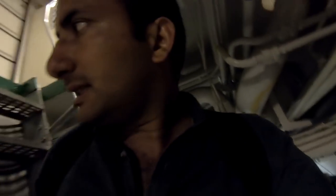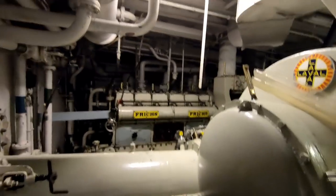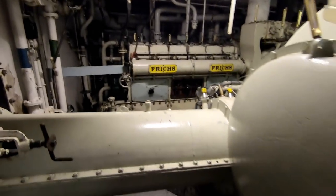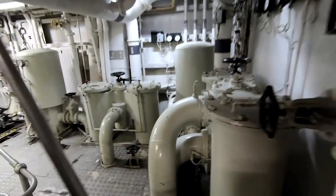And moving forward, these are the diesel engines. These are the rotator shifters. Here, what I showed you were the diesel engines. This is quite attached to that one. And here you can see it's quite big. It's very big.